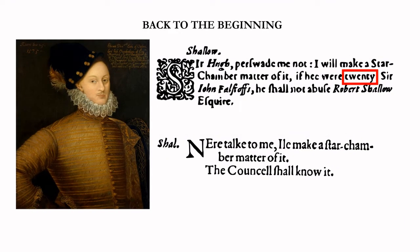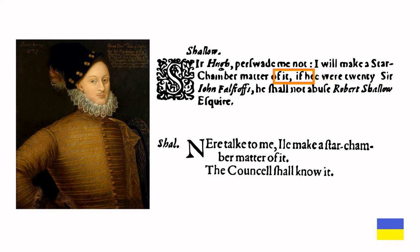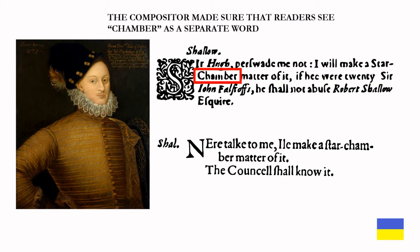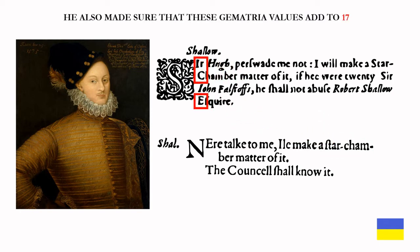Back to the beginning. The number 20 is the 17th word in Roman letters. The compositor made sure that readers see chamber as a separate word, unlike what the other compositor did in the first quarto, in which chamber is with a lowercase c. He also made sure that the gematria values for the Roman numbers add to 17.